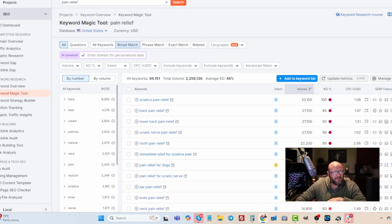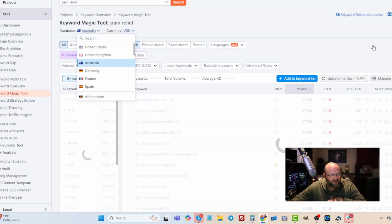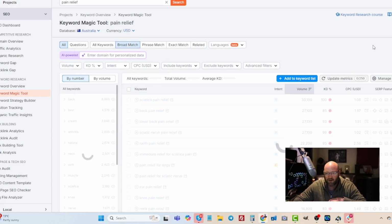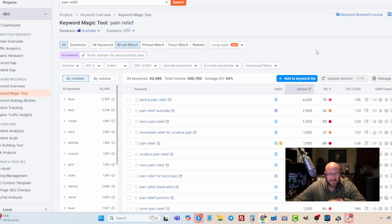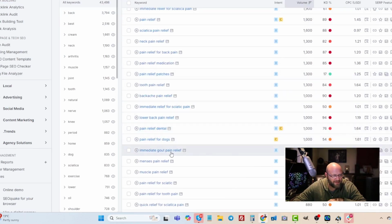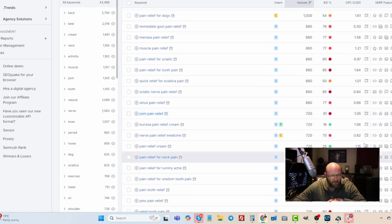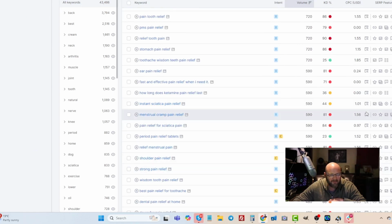But let's just do a little exercise here and select a different country. And let's see if in Australia the cost per click goes up or if it goes down. And my guess is it's going to go down. And now you can start thinking, well, if I could find affiliate offers that pay me the same commission but in different countries, you can see it dropped a bit here on some of them, but 30 cents for immediate gout pain relief, still a little expensive. We're looking for keywords in the 50-cent range. Ear pain relief is still coming in hot here.